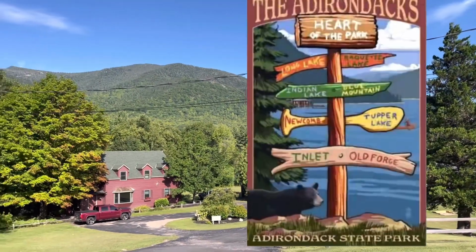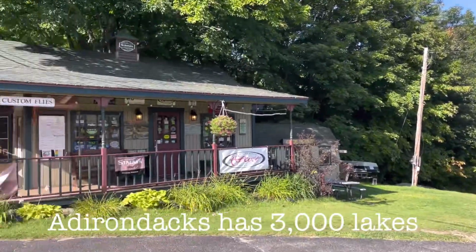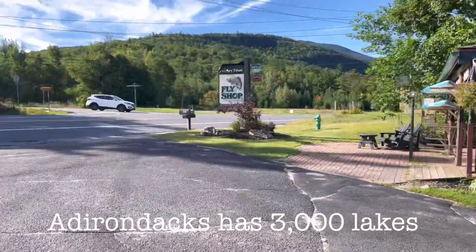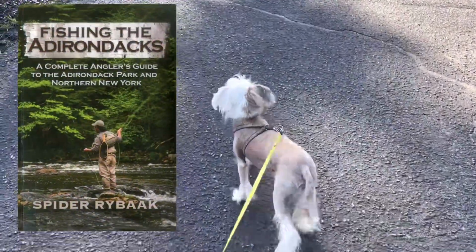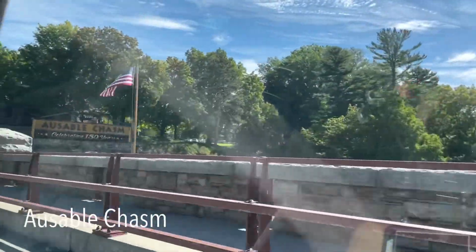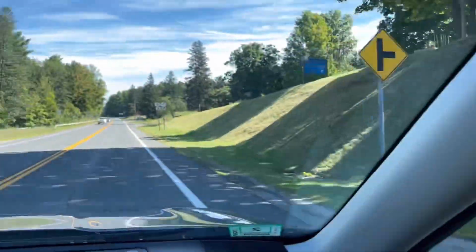The Adirondack Park is best known for its expansive, pristine forests, lakes, rivers, and outdoor recreation opportunities like fishing. Unlike a national park, the Adirondack Park has no entrance fee. And not only does it contain public land, but private lands as well where people live year-round.